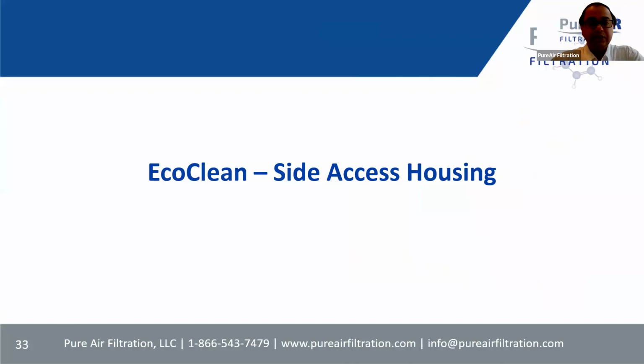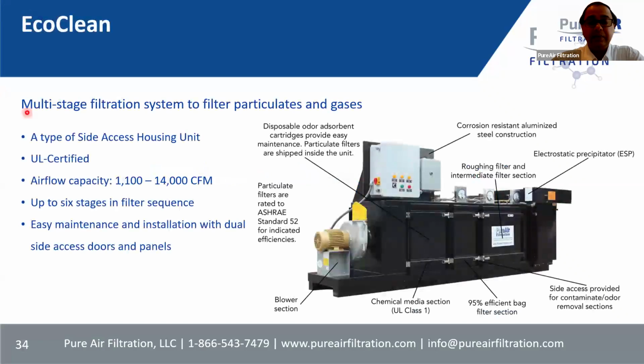All right. We have a very special equipment called EcoClean side access housing, or we can say this is our EcoClean kitchen ecology system unit, and it comes with a multi-stage filtration system for the particle filters and the gases. We have different certifications, which I will show you in the latest slide, and we supply the complete unit, including the housing and the filters. We can supply the electrostatic precipitator.